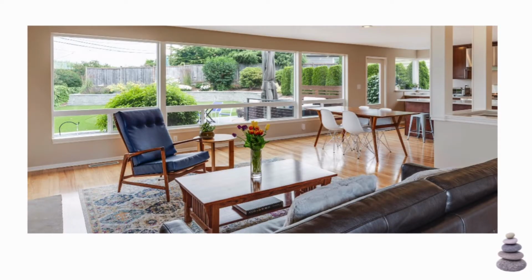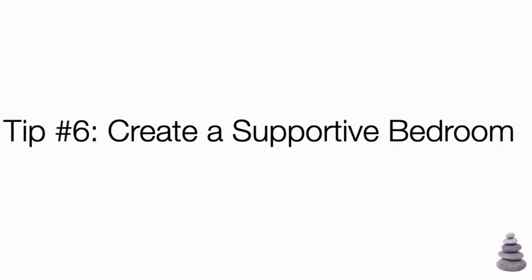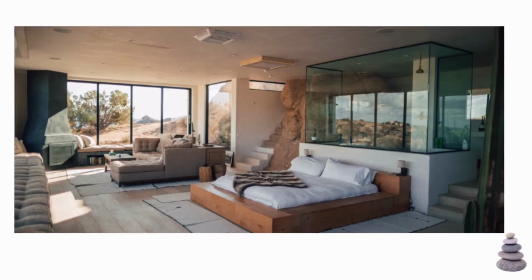Tip number 6, create a supportive bedroom. From a Feng Shui standpoint, your bedroom is your sanctuary and the room that supports your well-being. When you feel your best, you are able to attract prosperity into your life. Ensure you feel your best in your bedroom with bed placement, colors, and yes, of course, artwork.